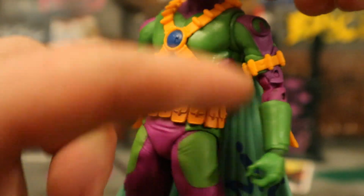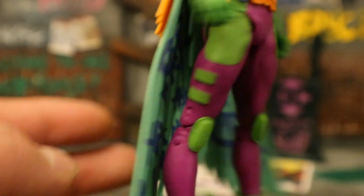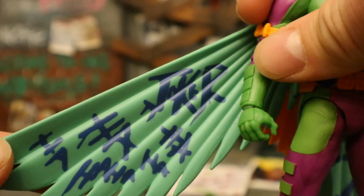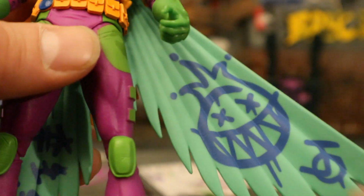He's got all kinds of pouches across here, the belt, the arms, etc. Double jointed elbows, double jointed knees. Like I said, I kind of like the wings. If you look, this is Joker, ha ha ha. This one here has a weird sort of smiley face, a couple of X's for the eyes, a little Joker signature logo down there.